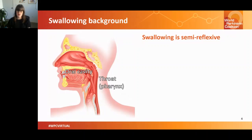Lots of things happen in the throat during swallowing. That's mostly reflexive. And then once the food and liquid gets into the esophagus, we have no voluntary control of how that moves down. So overall, it's semi-reflexive.